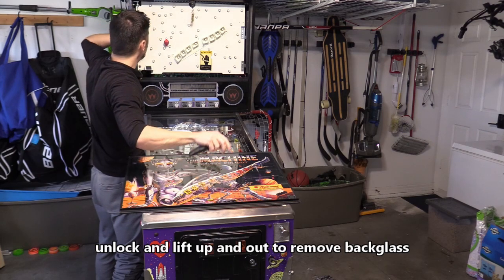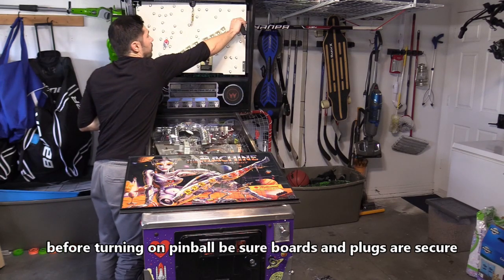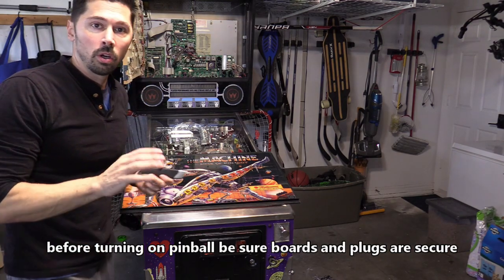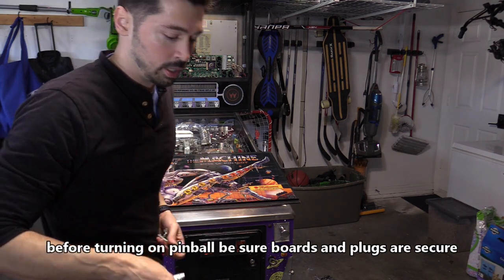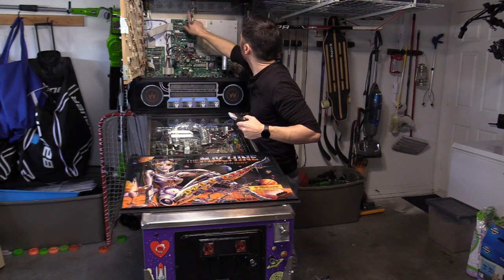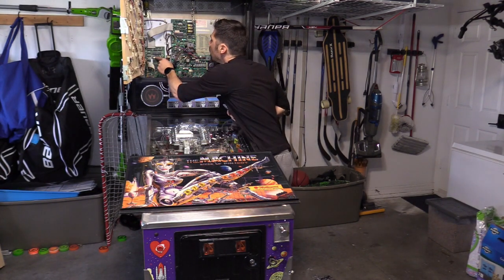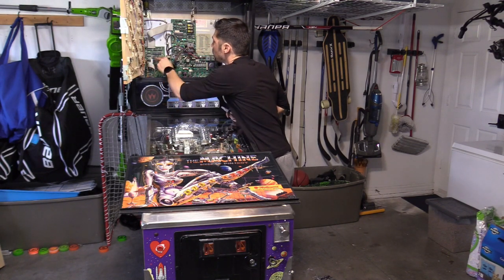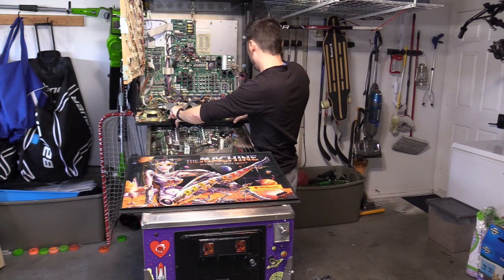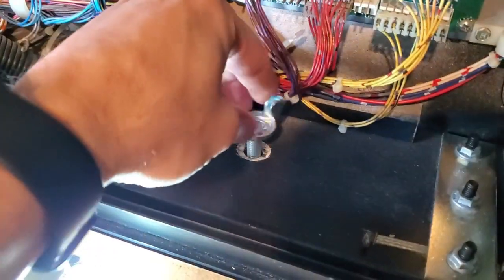Okay. Looks like they had replaced these bulbs with LED bulbs, which is good. And you want to make sure there's no loose parts or loose boards. You want to make sure everything looks good. So I don't see anything to be concerned about. So the sticker that's loose, that's about it. And you lift this up and then you remove that. Everything looks pretty good.